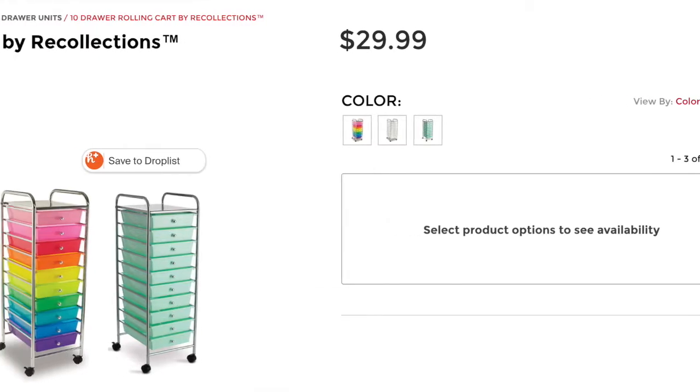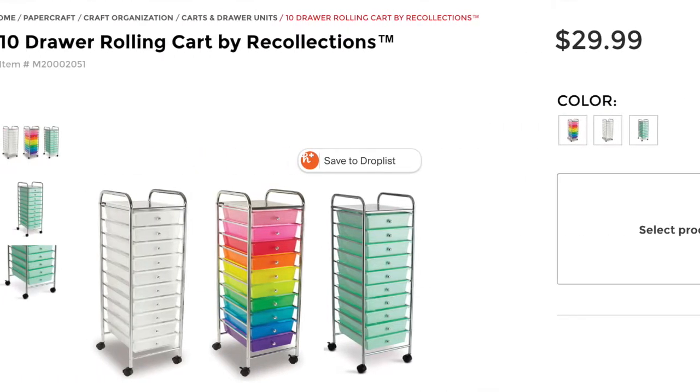We got all of our storage racks. There's the 10 drawer and the 5 drawer. The 5 drawer, they were only $30. I was going to buy some at Amazon and it was like $50, so I'd rather get mine from Michael's. I've gotten all 3 of our rolling rack drawers for $30 each. Total steal.